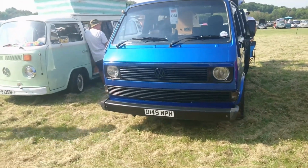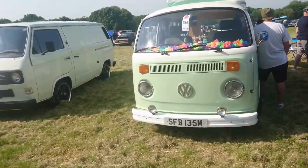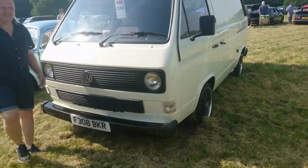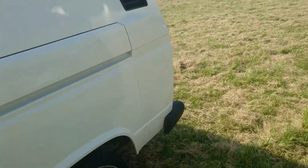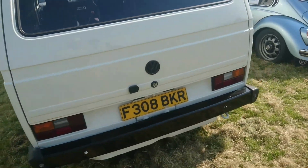That's an 86, 87 registration. Another bay window, 73, 74. And one of these later ones again with the water-cooled engine. Still in the back though. That's the way they did it back in the day.